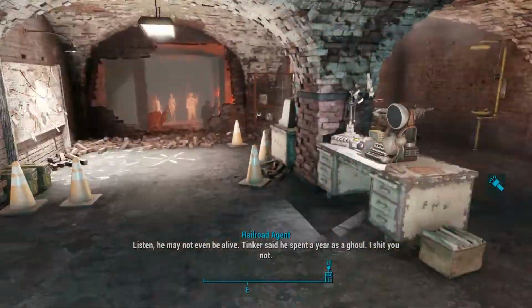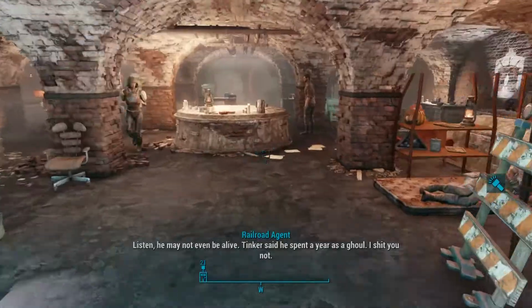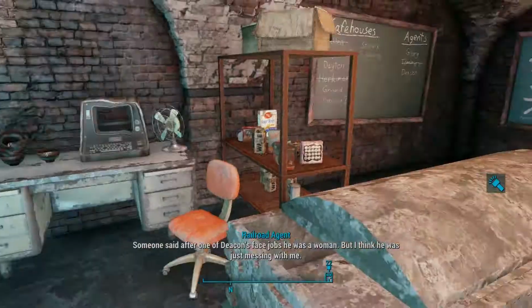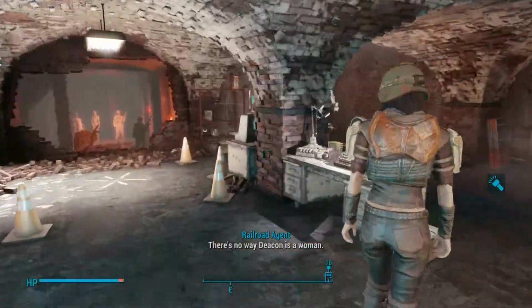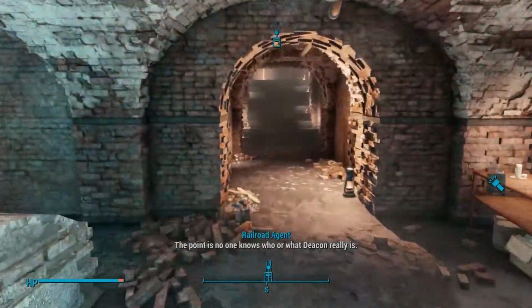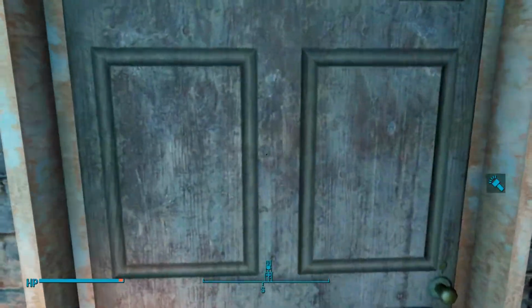Also, if you do quests for the railroad, which we may end up doing before we go back to Virgil, you get the ballistic weave mod for a lot of armor, and it makes you a hell of a lot tougher. Well, the point is, no one knows who or what Deacon is. So let's pop back out here and talk to this Deacon guy and see what we can do. Probably run with him for a little bit.